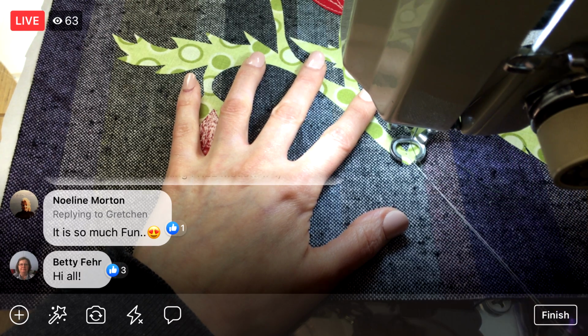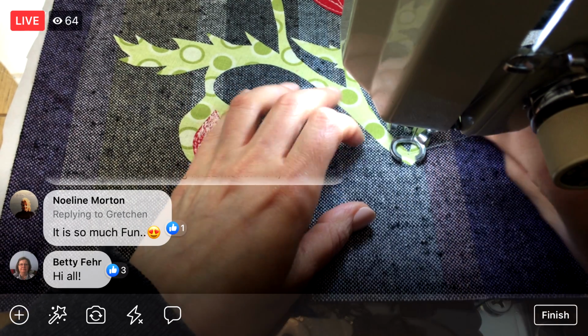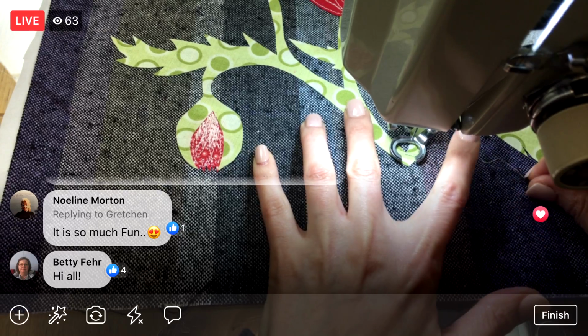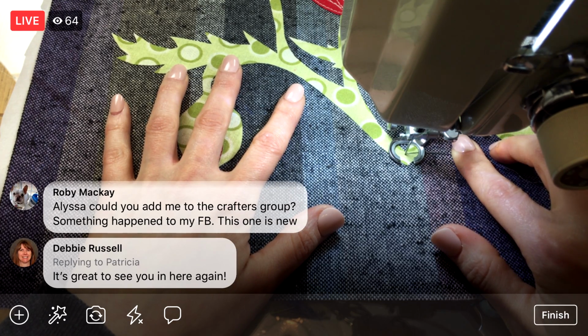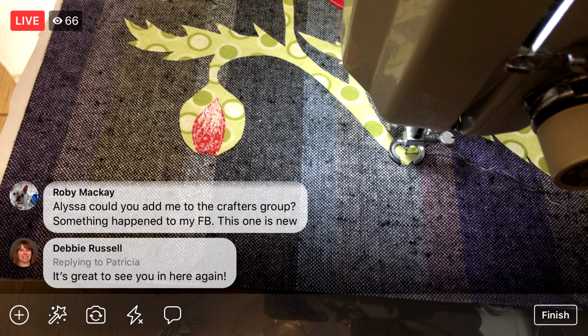All right, there we go. I got that thread. So both threads are now on the top. All right, I'm going to just make sure my foot is lowered. Good. And I'm going to just do a couple stitches right in the same spot there, kind of locking it in place. And now I'm going to get them gloves on again.